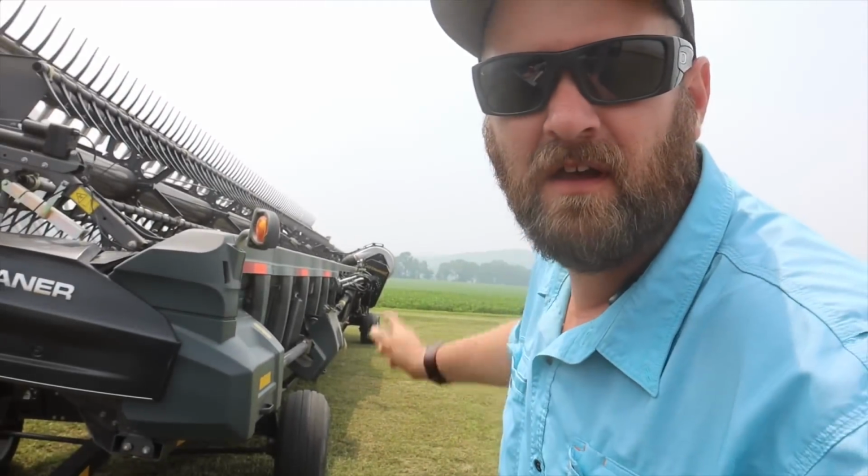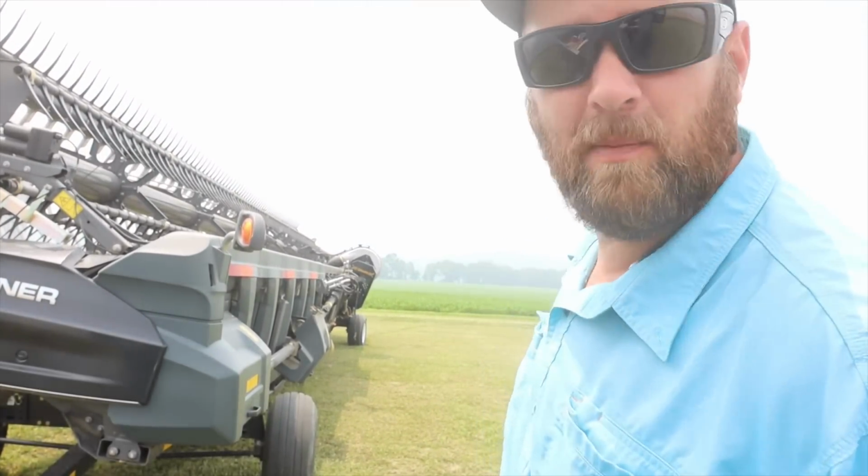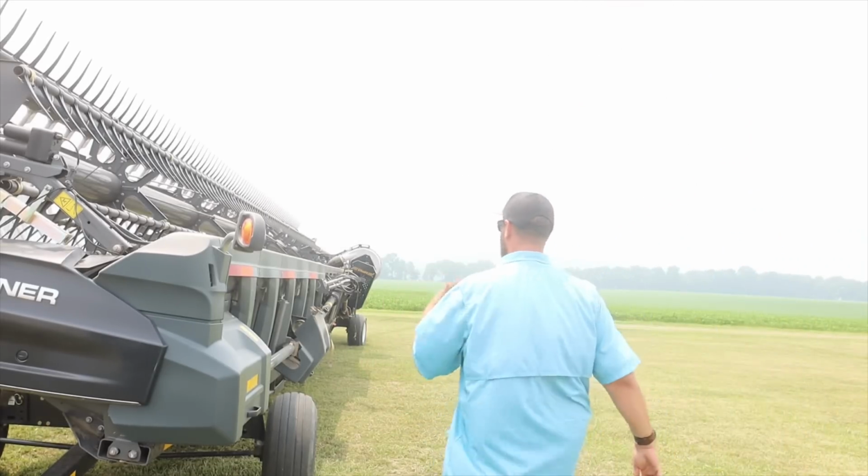So one thing I always do when taking a head to a field, I always undo my straps. That way, whenever I pull up here in the combine, just hook right up. Also have the shield come unshielded.